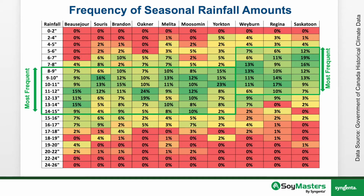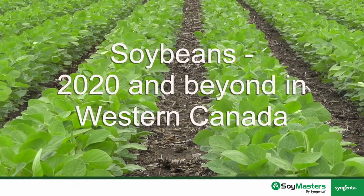So it's really important to have these multiple crops in the rotation to benefit from when it gets too dry, benefit from when it gets too wet, and then all these crops are going to do well when we're somewhere in the middle.